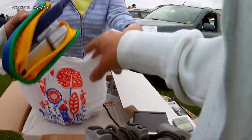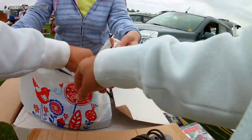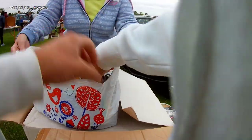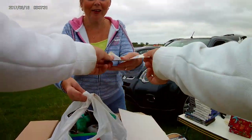It didn't look anything too exciting from the video, but that case full of games, there were some really, really nice games in there. So for £20, probably bargain of the year, definitely. And I'll actually just go through them games later on in the video.